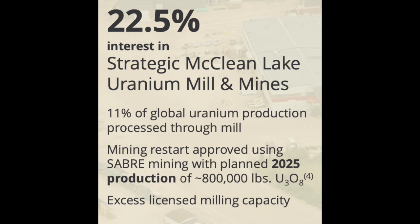They have a 22.5% interest in the strategic McClean Lake uranium mill and mines. 11% of global uranium production is processed through the mill. The mining restart approved using Sabre Mining with planned 2025 production of 800,000 pounds, right? This is how they generate cash flow, as mentioned.